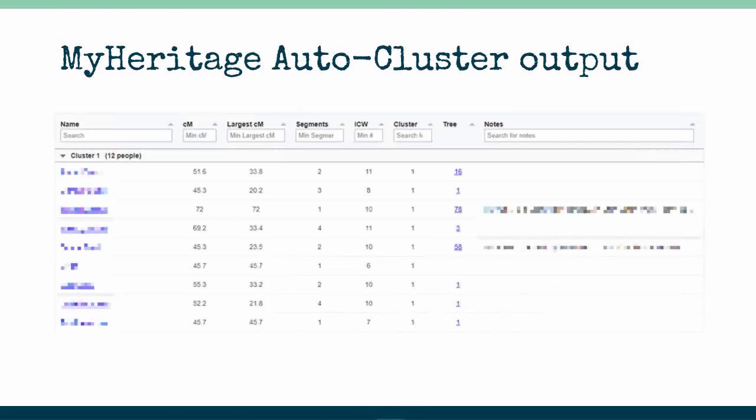But you can then sort by the centimorgans within the clusters, largest segment, number of segments, in common with. You can sort them by the cluster number and also just pull up select clusters. So you can look at one, which I think will also pull up 19, 17, everything with a 1 in it. But then you have that column that tells you how many people are in the tree, if there's a tree, with the link to it. It does not tell you whether or not the tree is public or private, but a lot of the ones on MyHeritage are public if they're there.